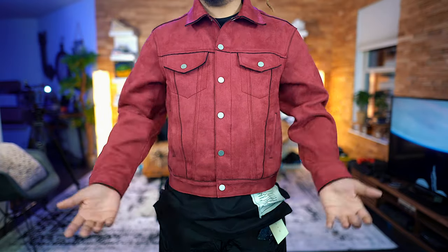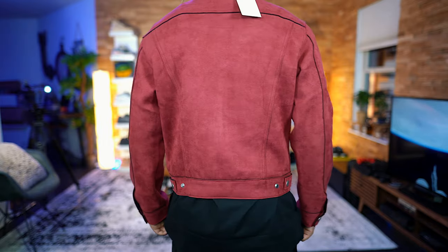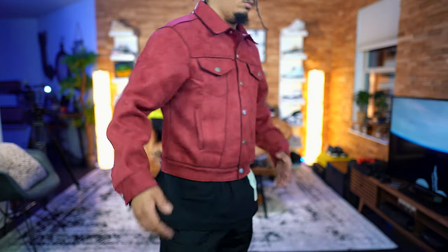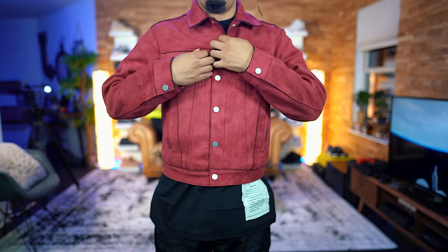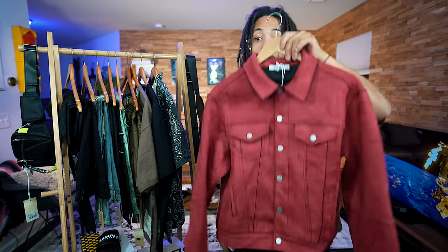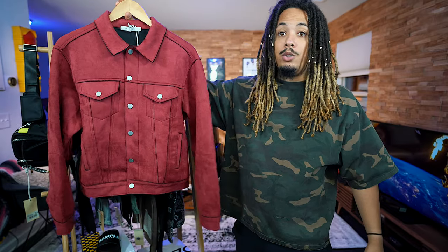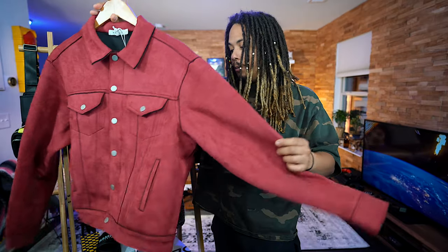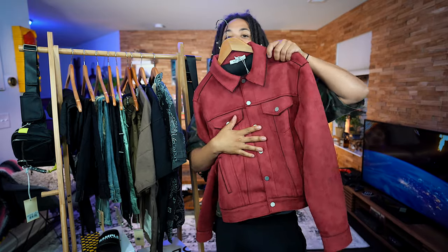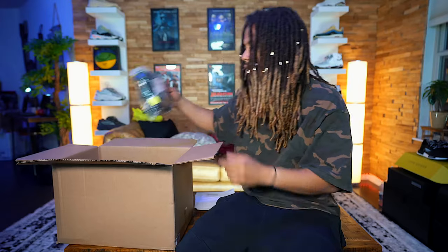I'm pretty sure this is more of a polyester, so it's not like 100% suede. It's more like a faux suede. It's polyester, so just know that when getting it. It is very heavy though. It's not flimsy. It doesn't feel fufu. It feels legit, and it's heavy, and it's nice, and will have the girls thinking twice. So I think this is something very dope, and it looks like it'll fit me perfectly, so I'm looking forward to putting this on.